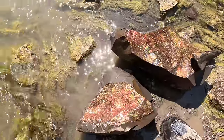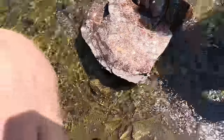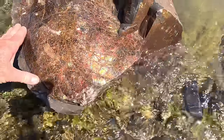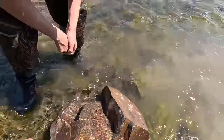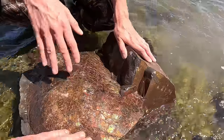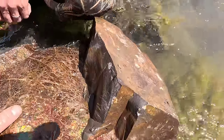25K, baby. Chris managed to get more of the cap off, so it's probably small enough we can move it now. But just crazy amazing. Amazing color, yeah. And you don't find one of these every day, do you? This quality, no. If I'm out here and I'm solid at it, I probably find one every couple of years.